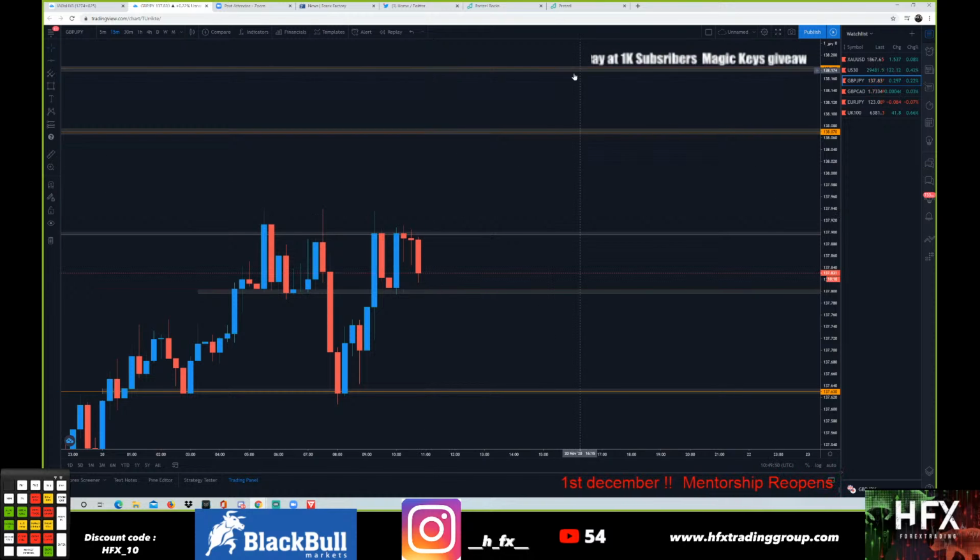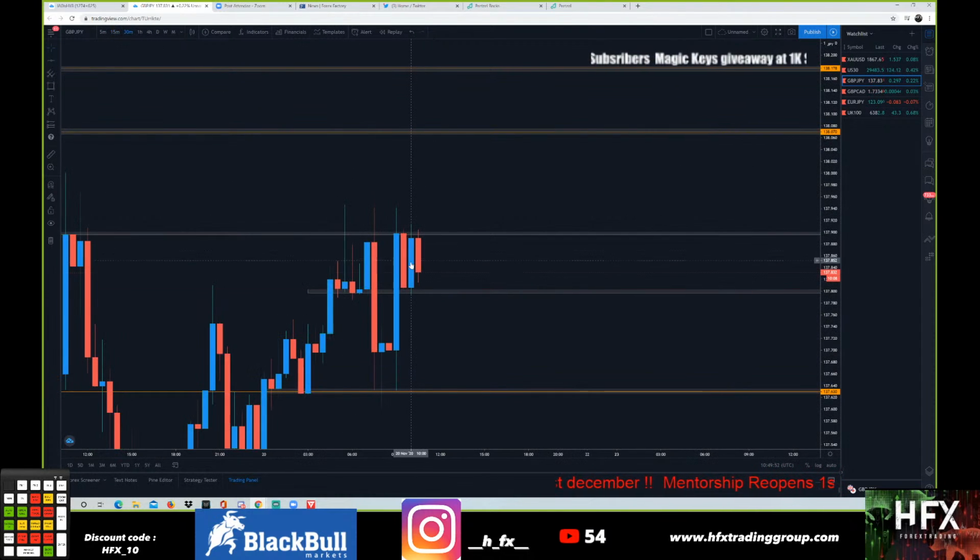But I see this happen a lot. When a candle closes bullish at a resistance, if the next one wicks down and then comes up to break the high, it should continue up.